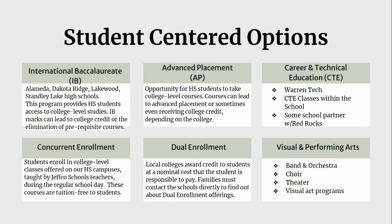Those marks can lead to college credit at multiple universities and most universities, or to the elimination of prerequisite courses. So this is one way your student can get a year or so of college taken care of before they even attend university. Advanced placement courses are similar in that they also allow opportunities for high school students to take college level courses. You will note that every single high school in Jefferson County offers some form of advanced placement courses somewhere along the way.